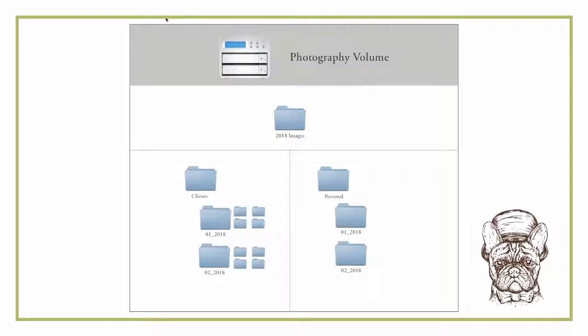I begin every year with a high-level folder that I create on my photography volume. Now, that's simply my external drive. I've just renamed it so that it makes sense. I create 2 subfolders, one for clients and one for personal. Inside of each of those folders, I have the months, 01 for January, 02 for February, etc.